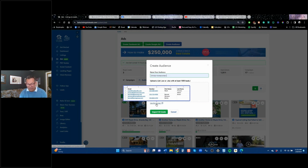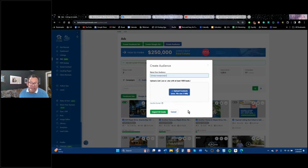He struggled for a couple of months, a couple of weeks. It needs to be 4 columns, just like that, with those headers: email, number, first name, last name. Those data points should be in there. And that needs to be at least 1,000 leads long.